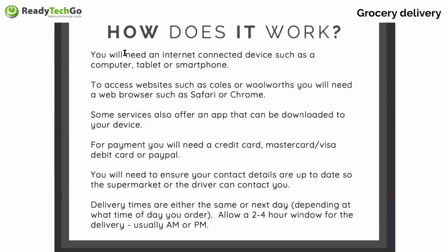Okay, so now, we've had a look at that, righto. So Airtasker will help you out. Remember, with all of these sort of food services, you're going to need a credit card of some kind as well. So some more services offer apps. You'll need a credit card, MasterCard, Visa, debit card, or PayPal, essentially for these guys.